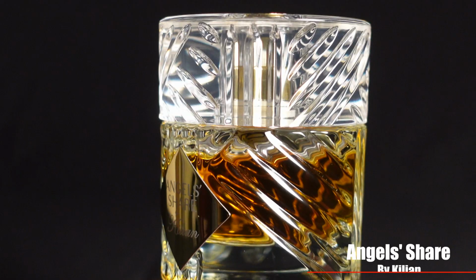Let's see. Male Le Parfum, Burlington 1819, number 2 spot. At number 1 spot, so in my opinion, the best release for 2020 by Kilian, Angels' Share.